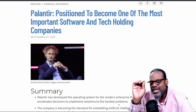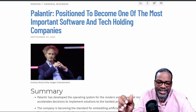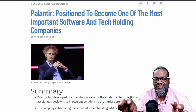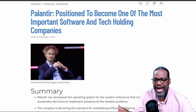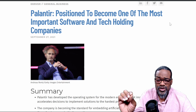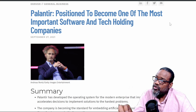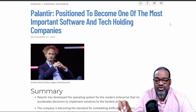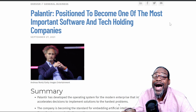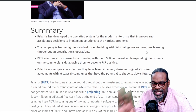So Palantir, this is a stock that I've talked a lot about on our YouTube channel. This is a stock that I still think is in its infancy. It's got a lot of room to grow. Story here just came out today. Palantir, positioned to become one of the most important software and tech holding companies. Now that's a big statement. Whether you agree with it or not, it's still a big statement. That's the what. I'm going to go through the analysis and the reasons why I think this stock does still have upside potential. And this is where it starts off.